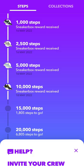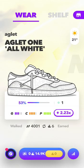But mind you, you cannot continue using the default sneakers you are given, because all these sneakers come with power ups and their own strength. The strength of my sneakers, based on the fact that I've used them to walk and take a lot of steps, is now reduced to 53%. So the power up is now 2.23%.